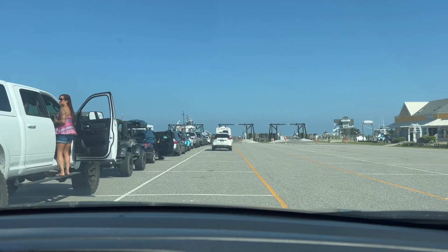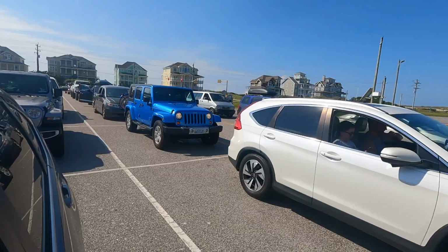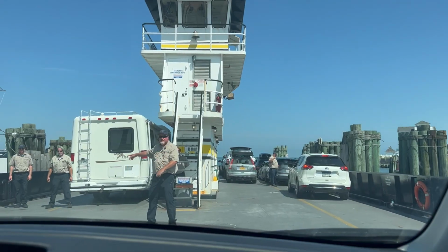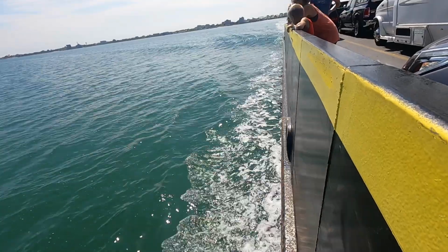So we're now here at the Ocracoke ferry terminal and we're just waiting for our turn to board the ferry to Ocracoke. So look at this line of cars. So we are now on board the ferry boat. Are you enjoying? Yes, sir.